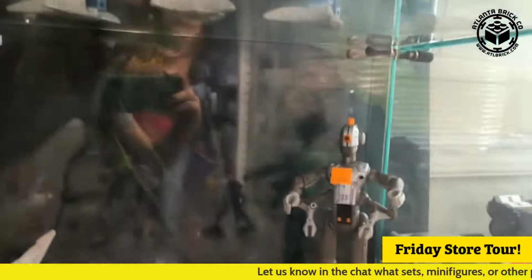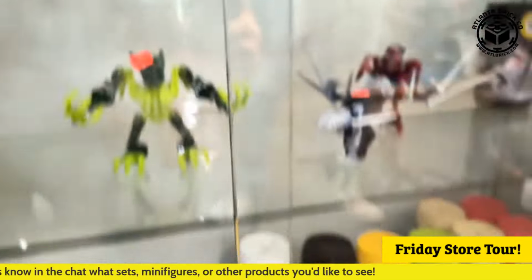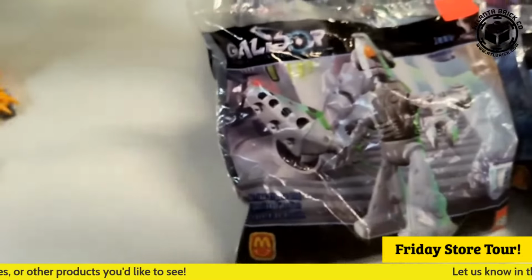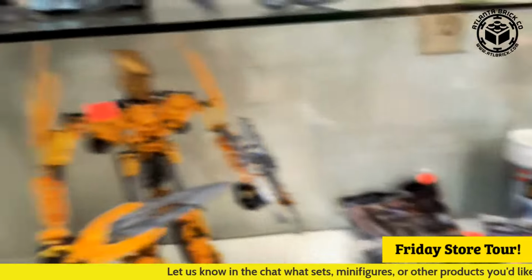Ooh, we got a Galador Jens in right now. We don't get Galador too much anymore, so that's cool to see. $25 if you want to get a Galador figure. You can brag to your friends. We got a bunch of the Galador poly bags down here as well. So there's the little baby Jens. We got Nepal. We got Gorm. You got Euripides. We had a big Euripides not too long ago either.